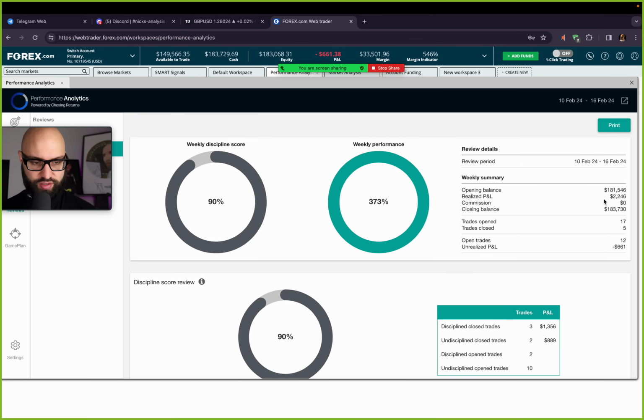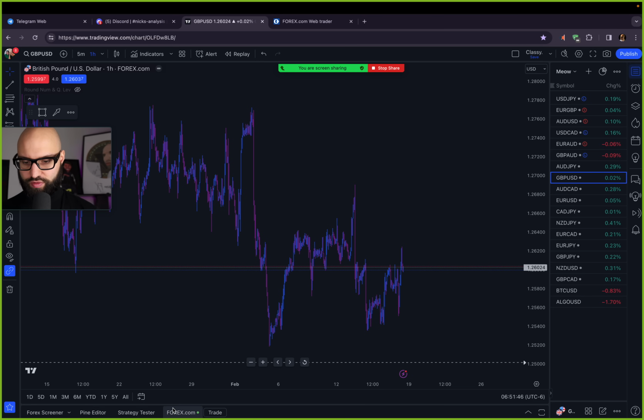So overall in closed trades, again, it was a profitable week. It was about 2K. And then in open trades, I'm in a drawdown that's maybe 1/3 of that, so $661. So let's have a look at my open trades right now.